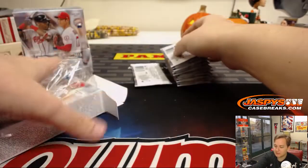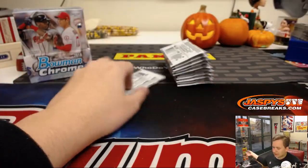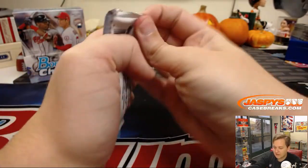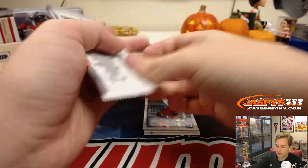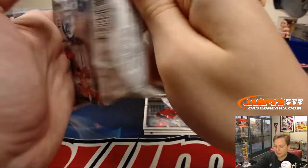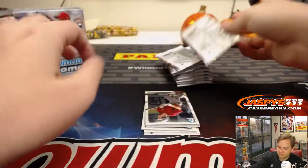We have Flawless Baseball in the store. Joe did like 6 briefcases last night of that Flawless Baseball. Pulled some awesome cards, so get in on that. Tons of other stuff.